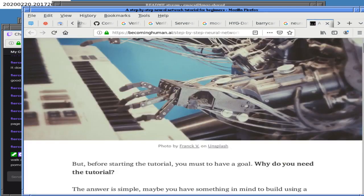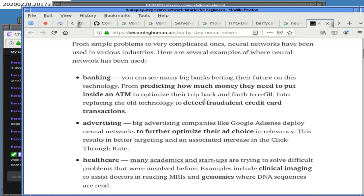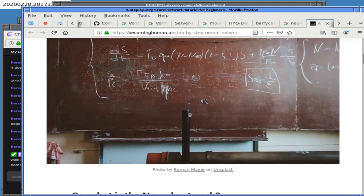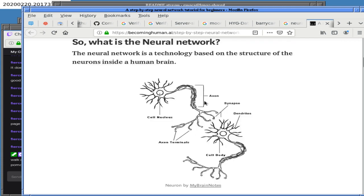Okay, so I understand why we have neural networks. So it's x... Y equals X times beta, and we want to estimate beta. It's just like a linear regression, basically. Yeah, again, you're starting in the middle of something, and I want to start at the beginning.